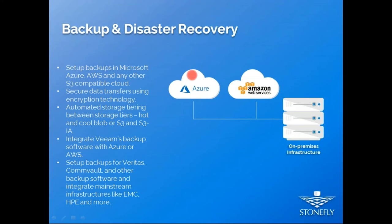And if you want to set it up as a backup and disaster recovery solution, you can get off-site backup for your enterprise. You can back up your files either to Microsoft Azure Blob Storage, AWS S3, or any other S3-compatible cloud. You can also do it to StoneFly Private Cloud, which is a very secure cloud. One of the best benefits of this gateway is that the transferring of files is completely encrypted. It's encrypted with AES 256-bit encryption, so your data is protected during transition and at rest.